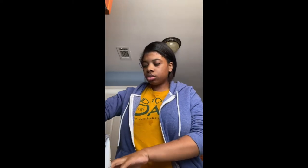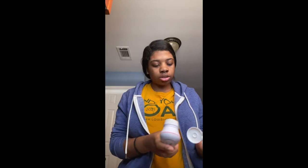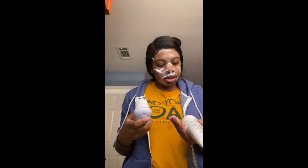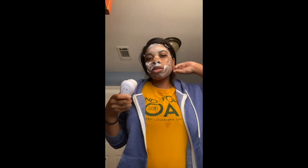Now we're going to the cleanser, and I'll be using the Vanity Planet. This is for all skin types, dry, combination, just everything. $29 just for two. It was very much worth it. My sister uses it, and she has her own skincare routine, which is so amazing.